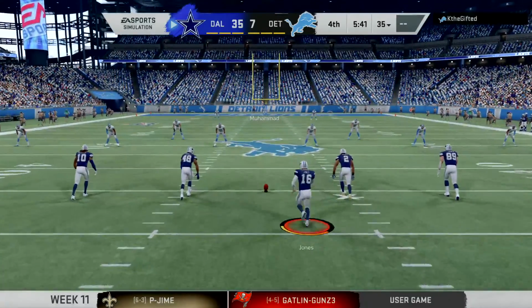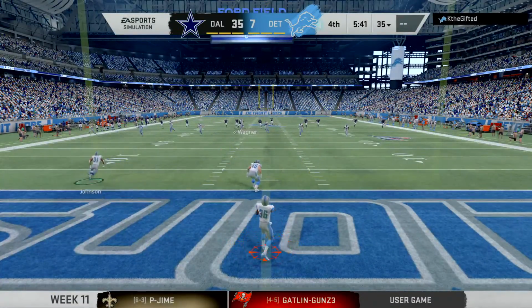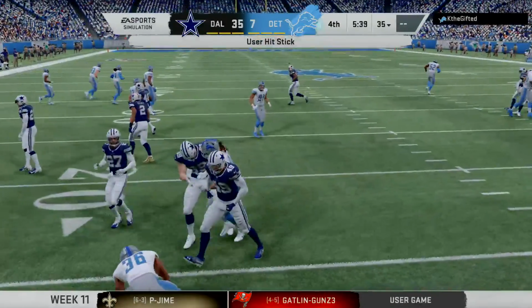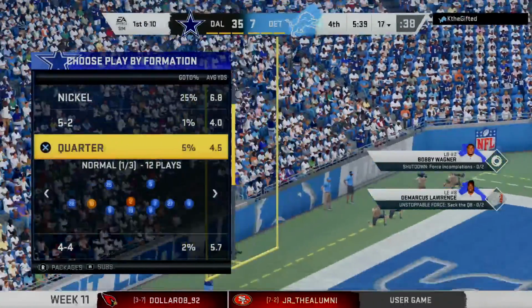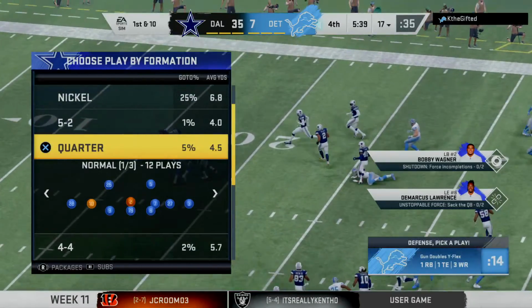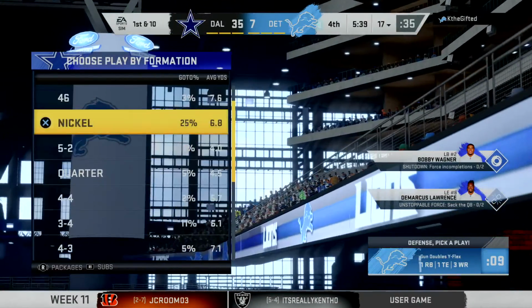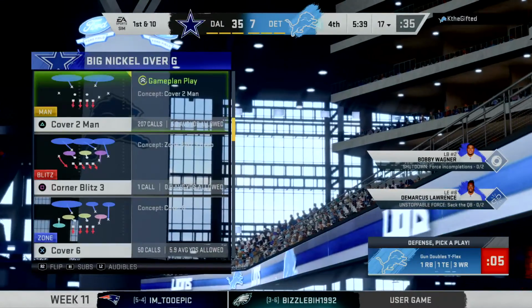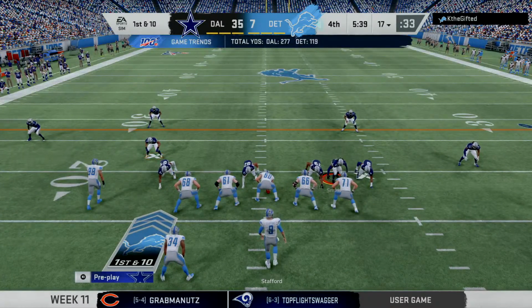Set now to kick this one away, and off it goes. That's fielded in the end zone. And he will be brought down here at about the 17-yard line. First and 10 at their own 17-yard line. The Detroit offense ready to begin their drive.